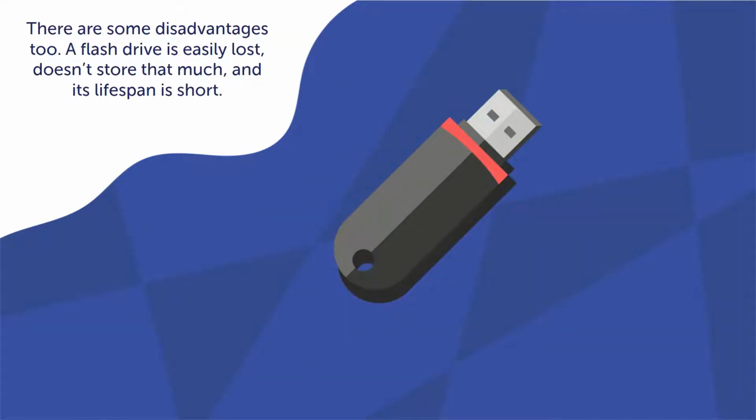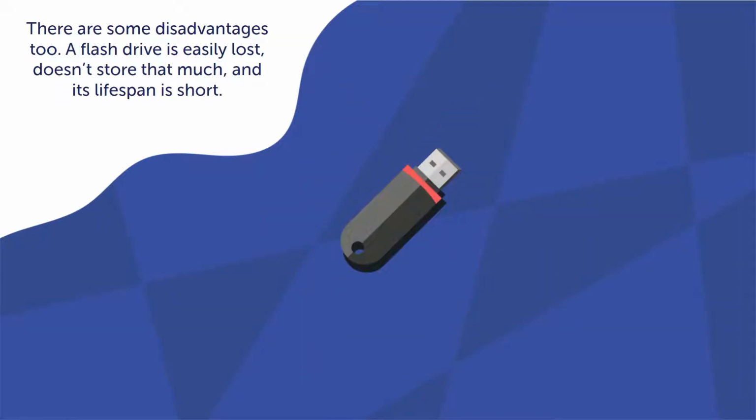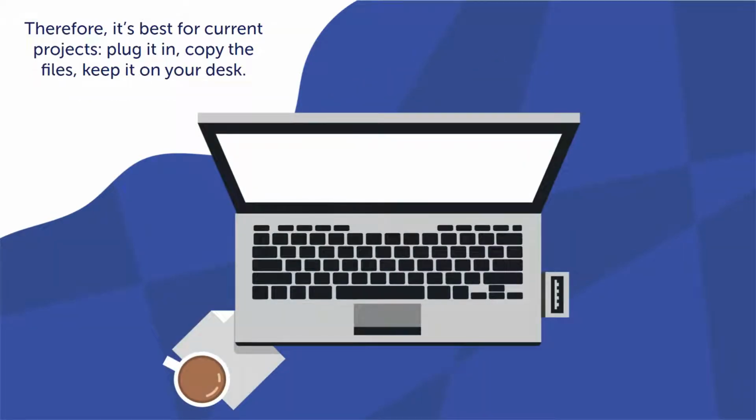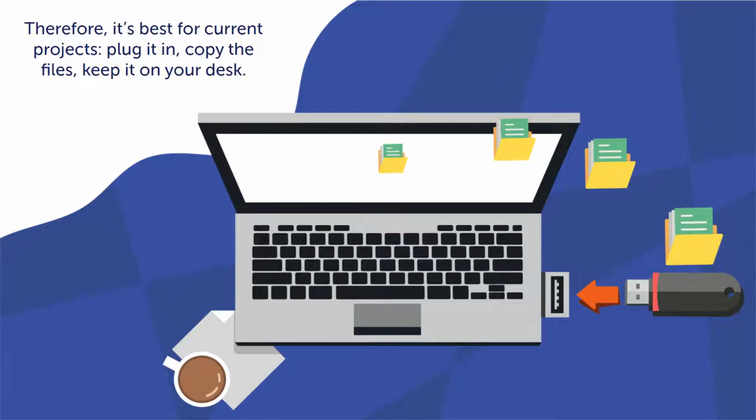There are some disadvantages too. A flash drive is easily lost, doesn't store that much, and its lifespan is short. Therefore, it's best for current projects. Plug it in, copy the files, keep it on your desk.